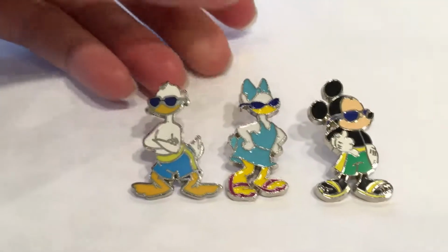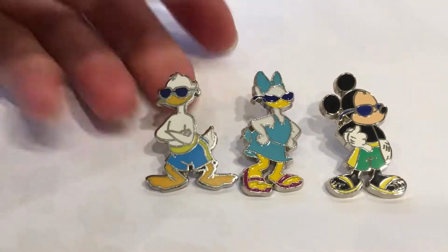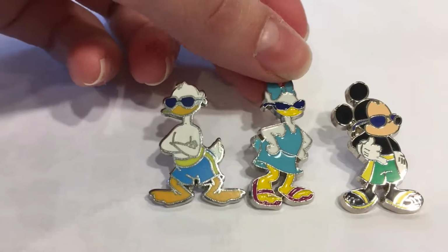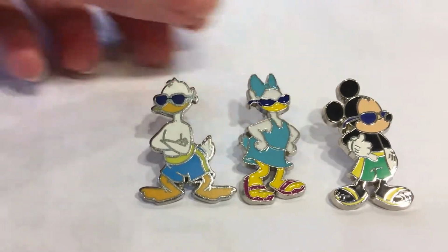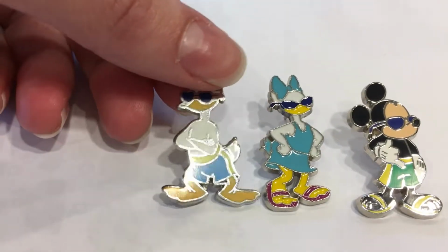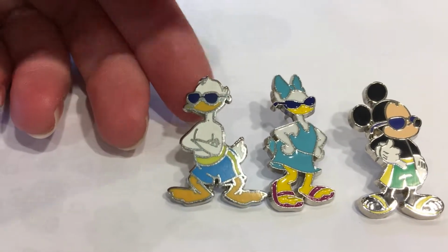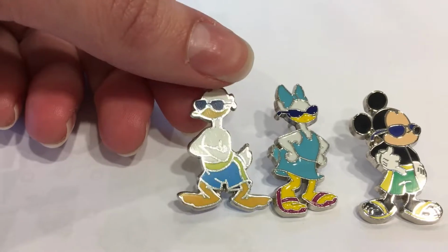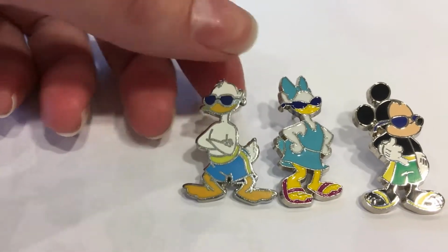So here are two fake pins. They're a little bit different from each other. You can tell Daisy's paint doesn't meet the lines, doesn't fill up all the way. Donald's paint actually looks pretty good, but his silver lines are painted on. They're not part of the actual pin itself.